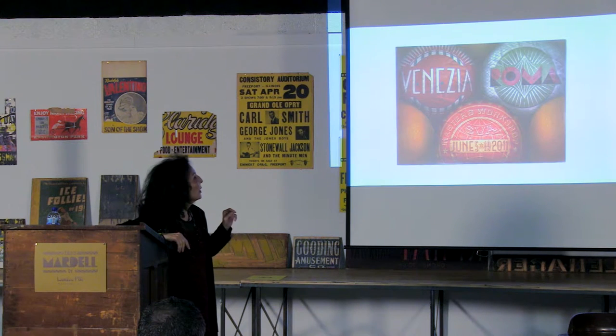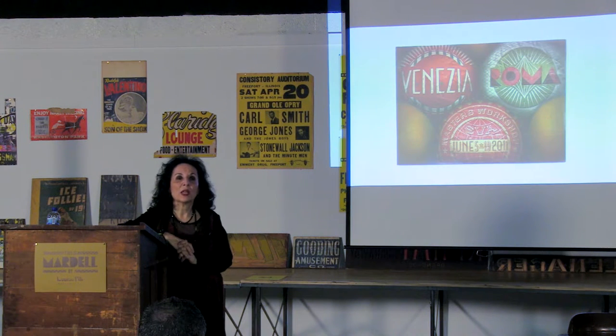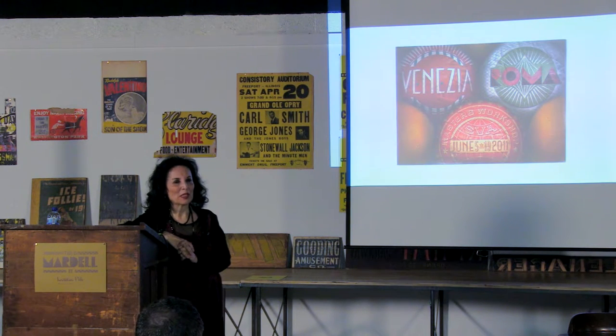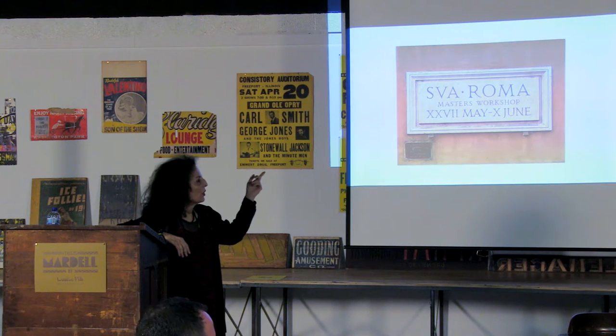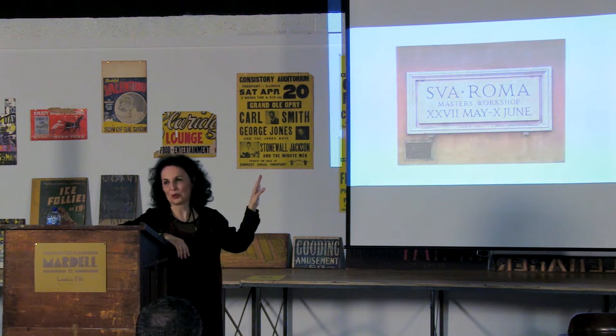But for the years that we were also going to Venice, I think the best part of that was that we would go to Tipoteca, which is heaven for anyone interested in typography. And this is the Rome. It was actually, once we decided to just do Rome for 2 weeks, it was a lot easier to do a poster.